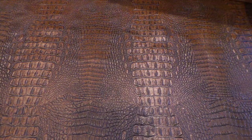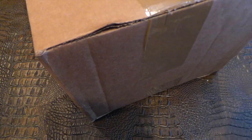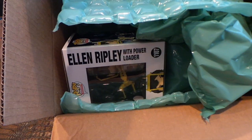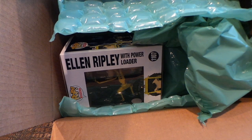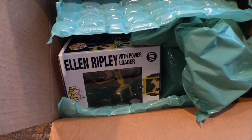Now, one more box. Also from GameStop. This box is gigantic, and it doesn't feel very heavy, so if there's just a single 4-inch pop in here, I won't be surprised, but what a waste. Okay, and it is Ellen Ripley on the power loader, and most of the time these 6-inch pops don't have sorter boxes. So, you know, they kind of packed it all the way to the side here.